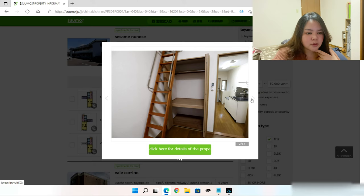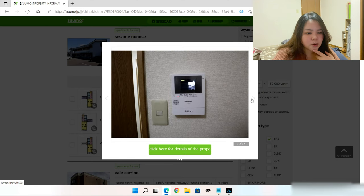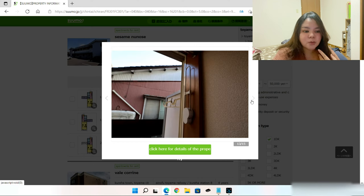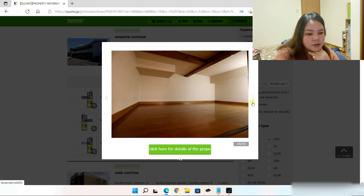Okay, here we have a closer look at the closet. It's pretty big, it's nice. Oh, I wish we could have a look at the upper closet. The balcony is quite small. It has an intercom and air conditioner. And this is the genkan, the entryway. Looks nice. I like the wooden flooring. It looks really nice. It's near Albies. It's near a supermarket. So I think that's great.